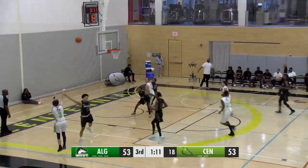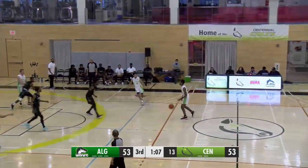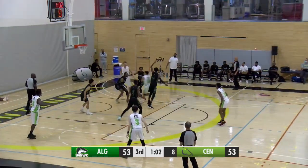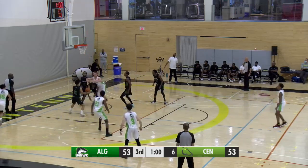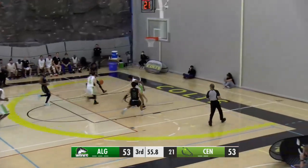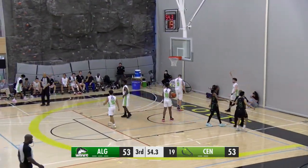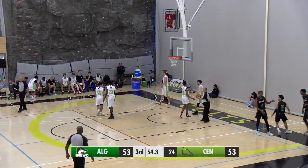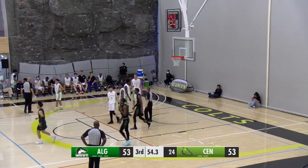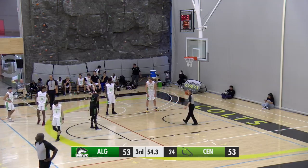Yeah, he's been all over the place, scoring from inside and out here today. Good pass. Good pass by Braden, but his team couldn't convert. And McAllad with another dime. Going to the stripe will be the Colts. That was a great pass, right to Crawford on the bounce. Just Norman not going to let Crawford get away with the easy layup there.